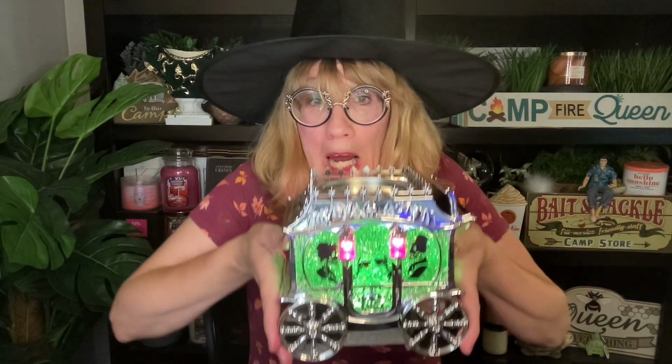I got the witch hat on for this one. You need the witch hat when you are reviewing the creepy Carriage from Bath and Body Works. Oh my gosh, we got to talk about this. I'm actually going to turn it off and then I'm going to turn it back on. So, what a crazy adventure at Bath and Body Works for a lot of these big pieces.